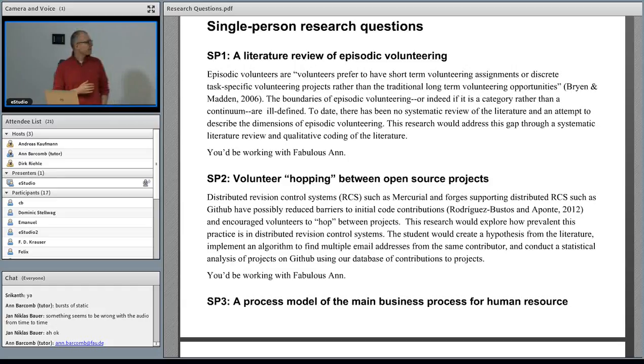Okay, so Anne suggested 2 projects in line with her dissertation work. The first one is on episodic volunteering. So in terms of content, what it means is in open source projects, meaning these software projects where you get volunteers to contribute to a software project, we find a particular sort of contributor, which we call an episodic volunteer. Most of these projects have sustained contributors who join the project, keep developing for a long time, maybe drop out. Most of the time, these days, these are actually paid for by companies because open source has become solidly commercial.